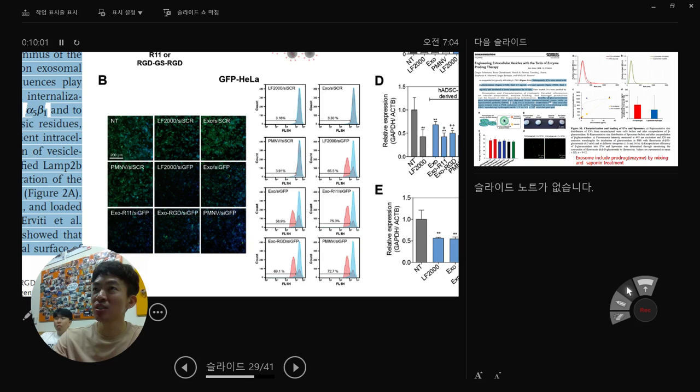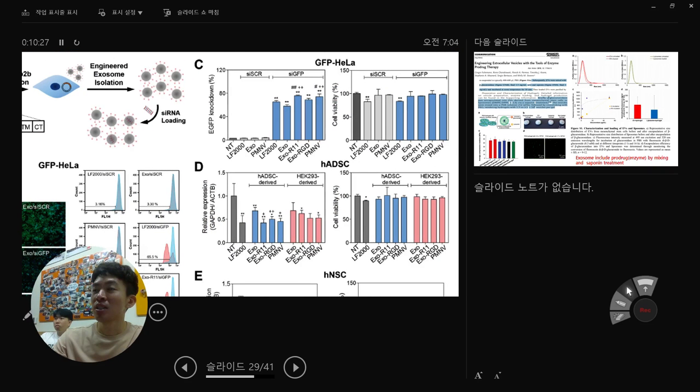quantification. Here, scrambled is just 3%, and this is their positive control using Lipofectamine 2000, a 65% decrease, and then you can see a little increase in this modification with epitransfection, and similar with this artificial exosome. Actually, the efficacy is not that dramatic, I feel, but the concept is good. So Lipofectamine, positive control, exosome, little modification, RGD modification, and artificial, a little bit knocked down in a similar way, but not much survivability change.